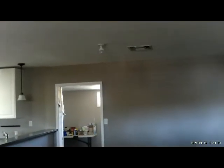This is the dining room. It needs to have a fixture put in. We never did do that, but you can see the ductwork up there above the ceiling. It's a flexible duct, in the living room, kitchen, and dining area. And we also included the ductwork into what was my office.